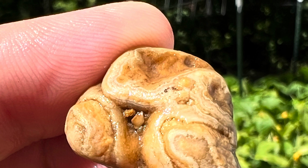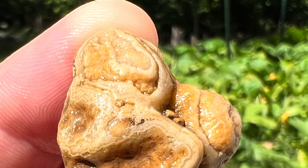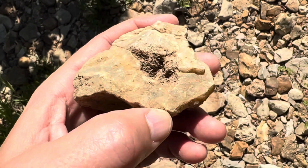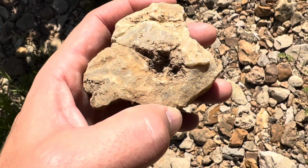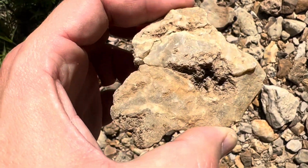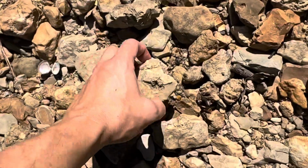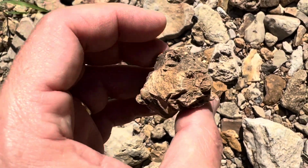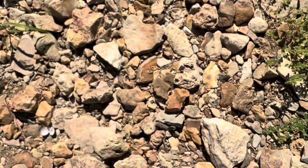This is definitely a Union Road agate, but it's been very creek tumbled and has seen better days. I'm not sure if this is a piece of a Union Road agate or just kind of quartzy looking chert. Either way, it's not the best, but there's cool stuff here. Check out this fossil coral piece. That's a pretty good one.